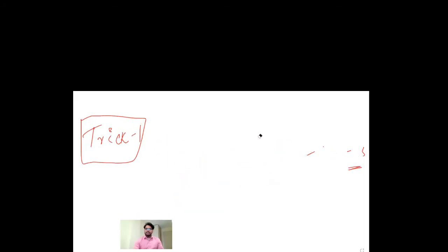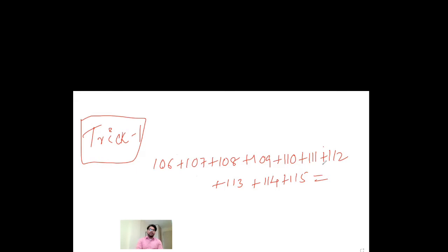So next question, maybe it will be given to you like this. Let's say 106, then 107, 108. In this way the numbers will be given, and so on, up to 114 and 115, for example. What is the sum of these numbers? If you count, this will be 10 numbers, right? So what could the answer be? Within 2 seconds, you can write the answer for the sum of these 10 numbers. Can you write the answer for this question? Yes.